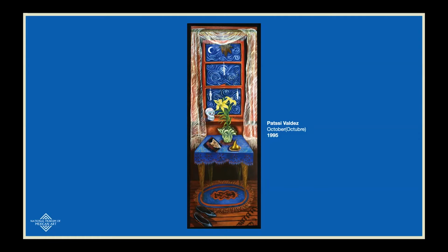Now the shoes are on the floor where this ofrenda is located. This ofrenda, or this offering, is a small setup that we find usually during the Day of the Dead. The ofrenda, or the offering, is created to honor those that passed away, and according to tradition, to welcome back the souls of our loved ones during November 1st and 2nd every single year. You're going to notice that the name of the painting, though, is October.